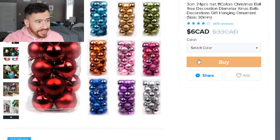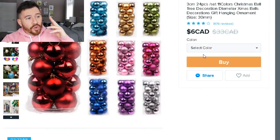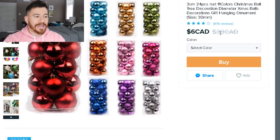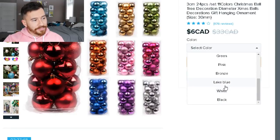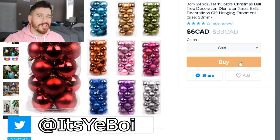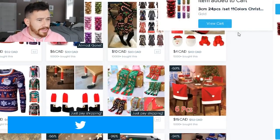This is perfect. Okay, so as you guys know, you gotta decorate your tree, right? You gotta put some of these little bulbs on your tree. $6 for a 24-piece set, normally $33. I actually have no idea how much this goes for when you're buying it at the store, but pretty big savings. Let's go with the gold bulbs. I feel like gold on the Christmas tree is kind of wavy. That's what I'm gonna go with.